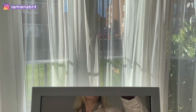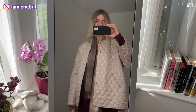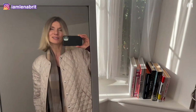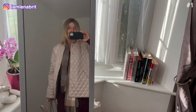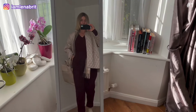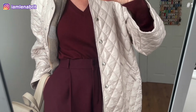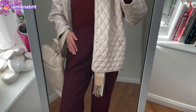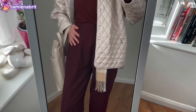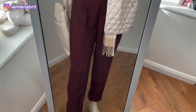Hello guys, today the weather is perfect, sunny but windy and a little cold. And today we are going to IKEA to buy some storage. Today's outfit is beige and burgundy. Burgundy is dark red. Well, these are wool trousers that I made last winter.